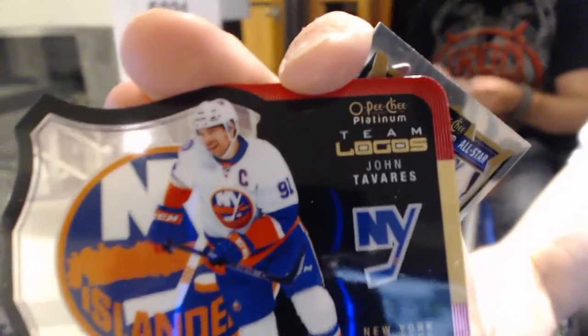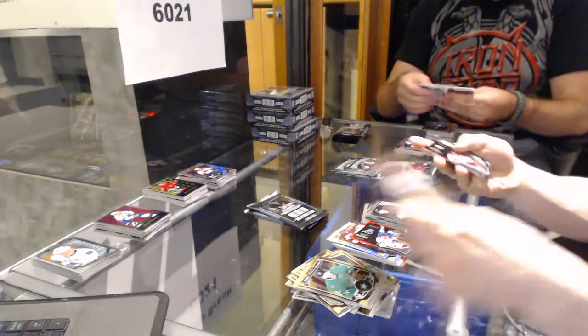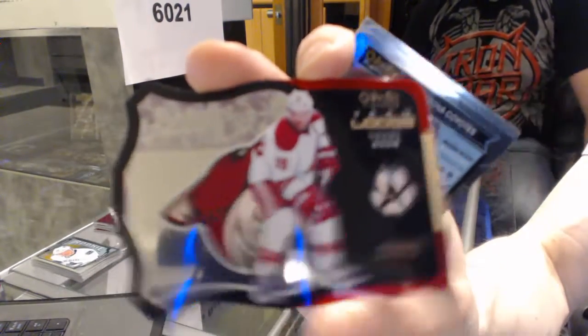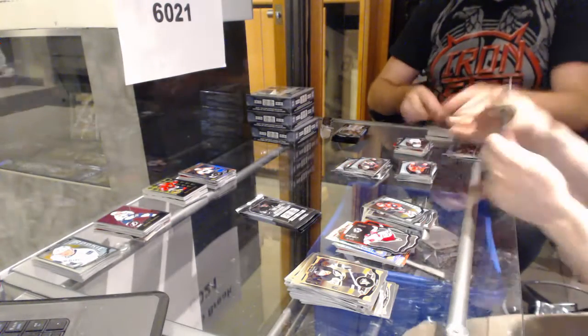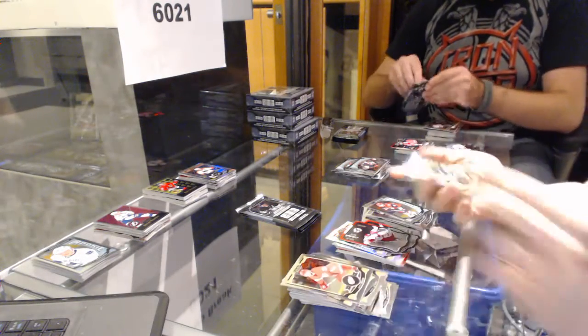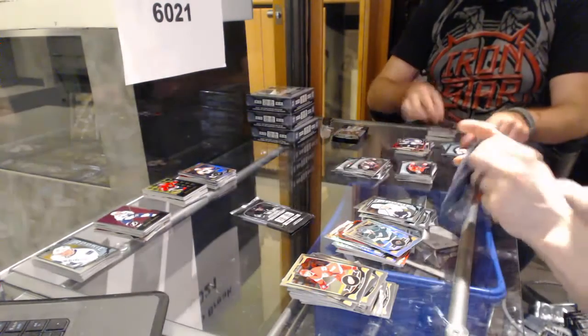Team logo die cut for the New York Islanders, John Tavares. Team logo die cut for the Arizona Coyotes, Shane Doan. Marquee rookie for the Coyotes, Max Domi. Rainbow for the Wild, Thomas Vanek, and a marquee rookie for the Kings, Nick Shore.